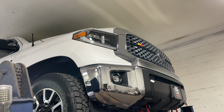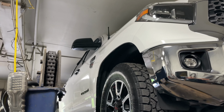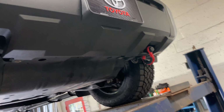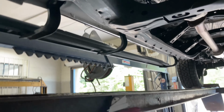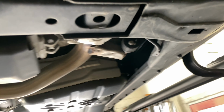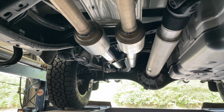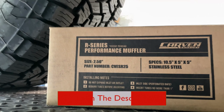All right, guys, we got a sexy 2018 Toyota Tundra TRD. Ooh. Do you see it, Timmy? You see it, Jared? Did you enjoy working on it? I know you would. Factory converters, two there, so it comes to a total of 4. Then it becomes true dual from the factory into a single muffler. We cut that off and ran 2 CARVEN R's, part number right there.